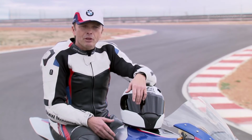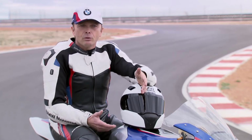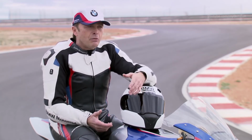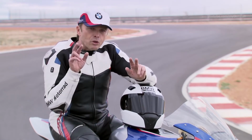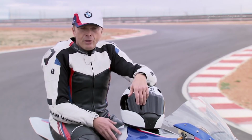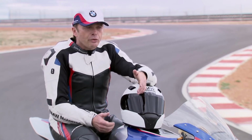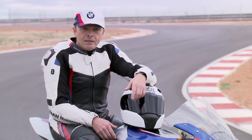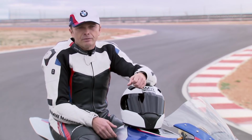When I did my first laps on the bike, I immediately realized that I feel comfortable quite easily. Some proper race bikes are much more radical, so you won't be able, as an almost normal rider, to ride a MotoGP bike, for example. But this bike is easy to ride and quite easy to feel comfortable on, even when it's really fast, lightweight, and this is quite an interesting feature.